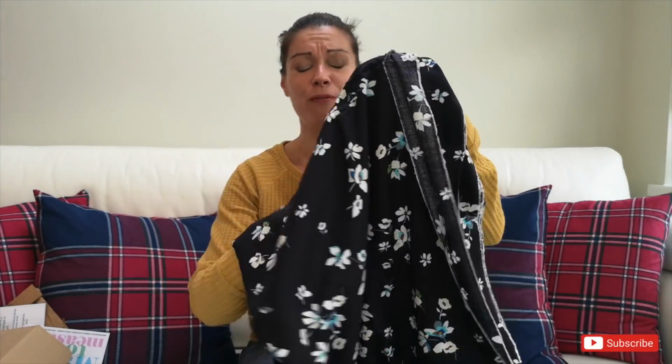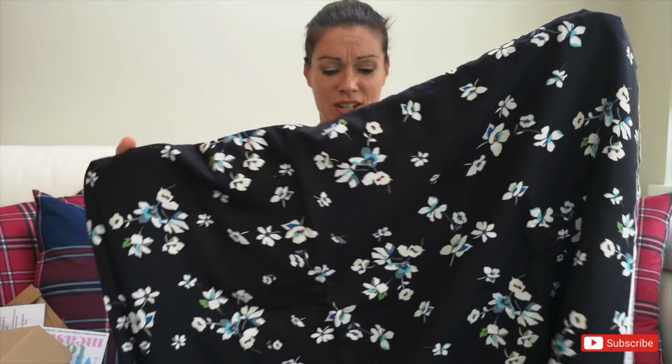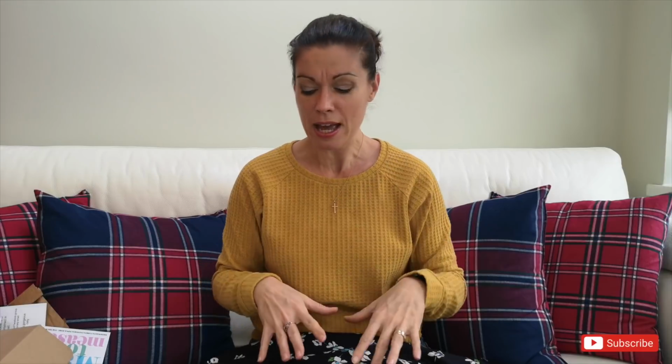rayon. It feels like silk. It is so smooth and so soft. It's absolutely gorgeous. And I really want to make the full-on version of this with a big ruffle around the bottom and all the rest of it. I'll put pictures up on the screen, but it's got like a keyhole at the front, which you can wear either at the front or at the back.